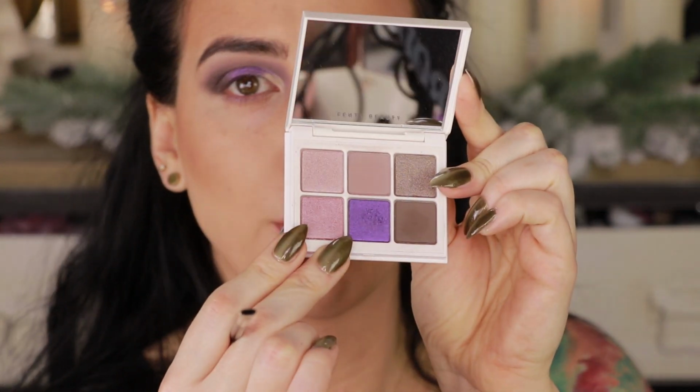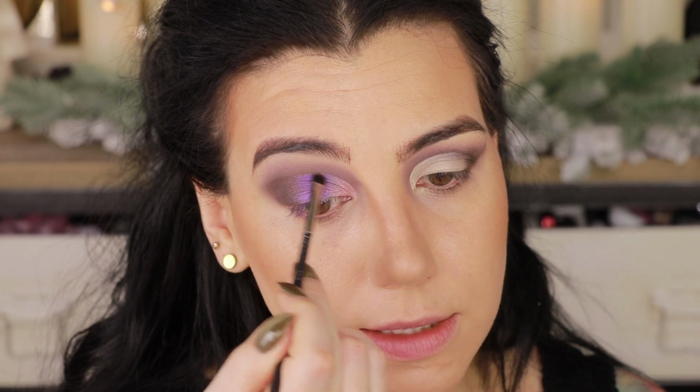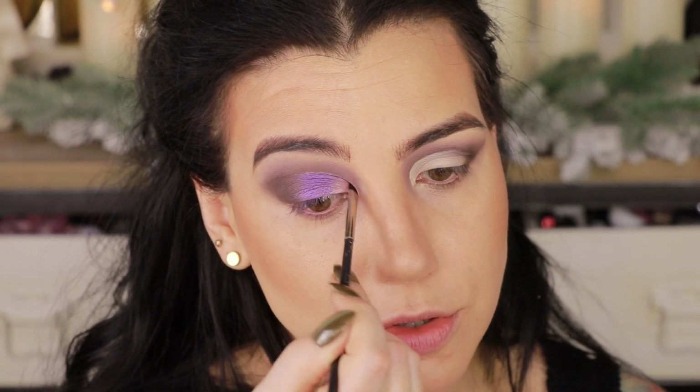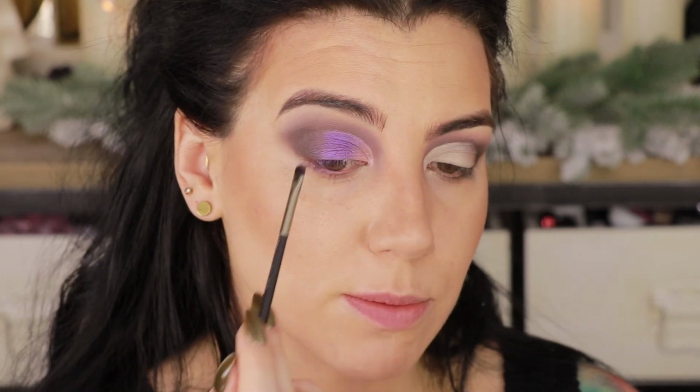I'm gonna grab a MAC 228 brush and I'm gonna go into the shade Upper Class. I'm gonna use that right here where I left that space open. And I'm actually gonna bring a little bit of that along the whole upper portion of the cut crease just to brighten that up and make it a little bit more defined between the gray and the actual cut crease.